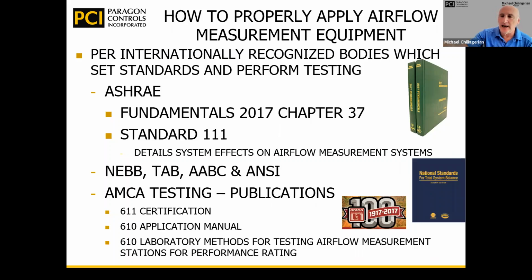You know, I used to do a lot of slides where I took a lot of pieces out of the ASHRAE Fundamentals, because 2007 was the last Fundamentals, chapter 37. They had all these diagrams of how things should work and what's the correct way of doing it. There's Standard 111 that AMCA, even ASHRAE, talks more about how airflow measurement should be done. NEBB, TAB, AABC, ANSI, they all talk about standard methods for airflow measurement.